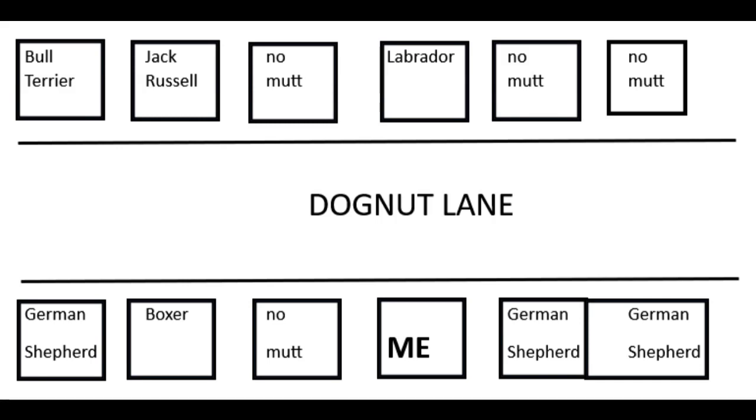So I think secretly he's also a dog hater, or at least he's an anti-dog person, because you can probably imagine what the post guys have to go through here. Every day they try to deliver the mail.